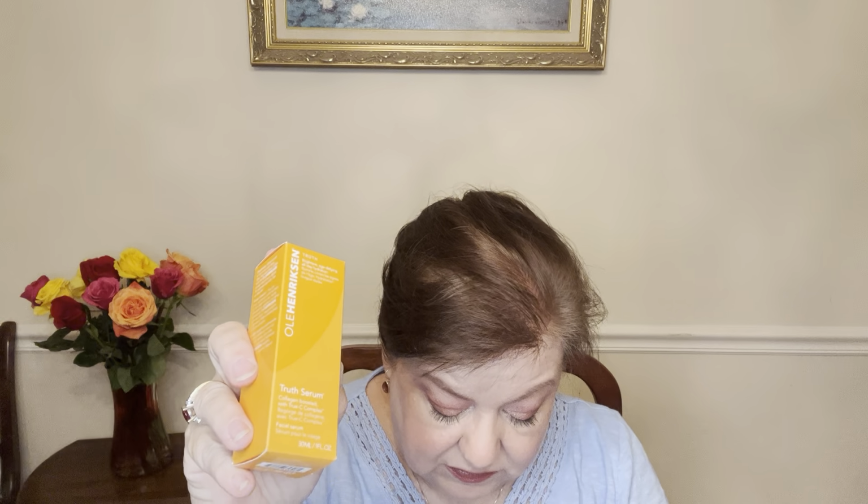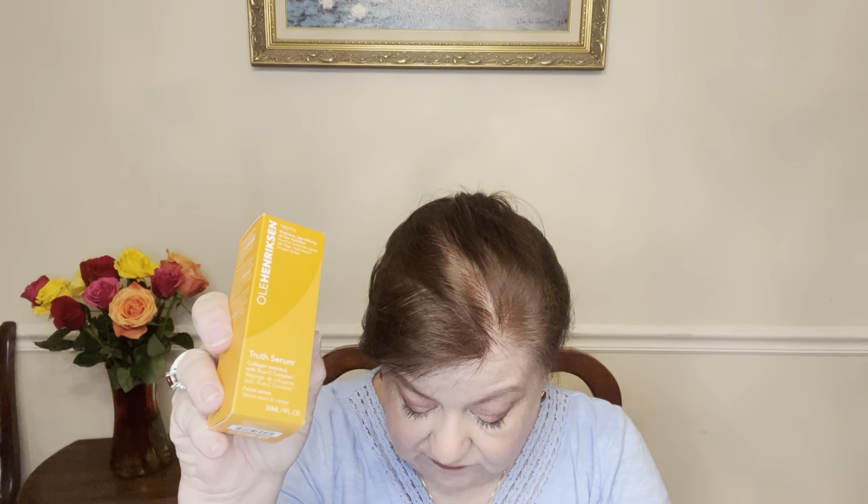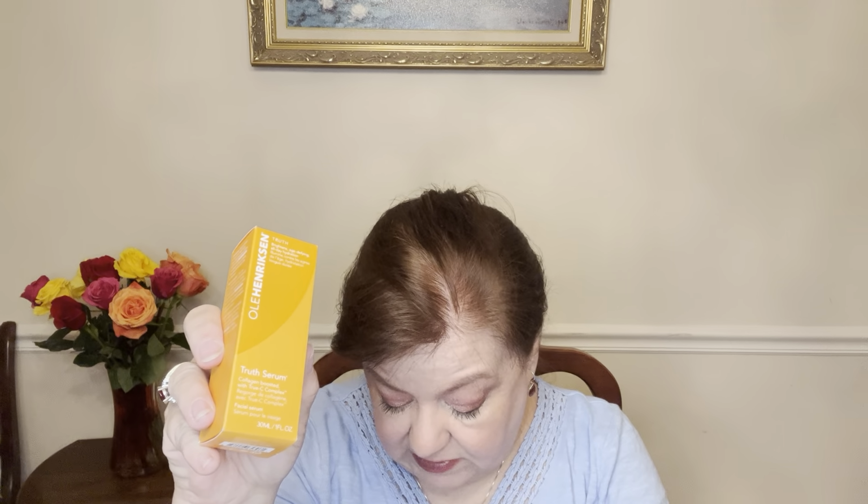Okay, so not much more left in here now. Ole Henriksen, this is the Truth Serum. This is a $32 value product, and it is a $12 add-on. I've had this before. I've used it. I really like it. It's a vitamin C for skin brightening and fine line minimization. And I really like this brand. I use this brand all the time.